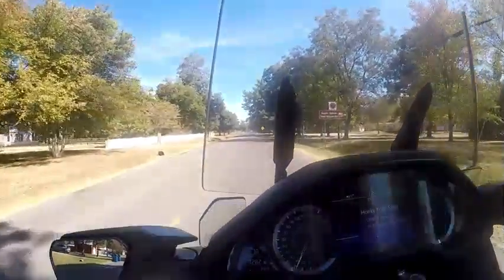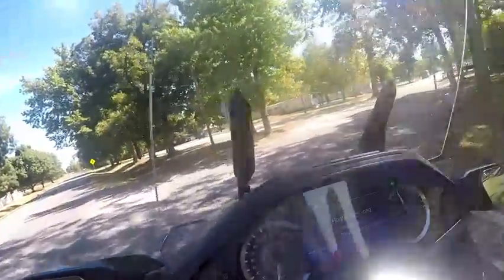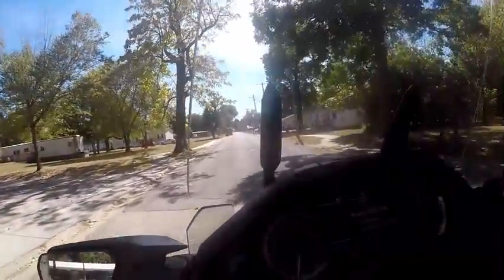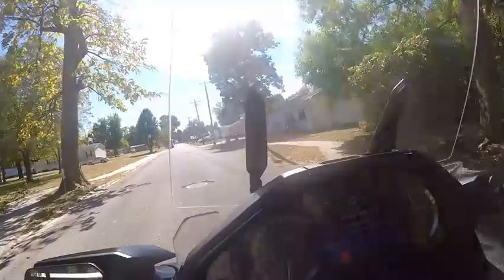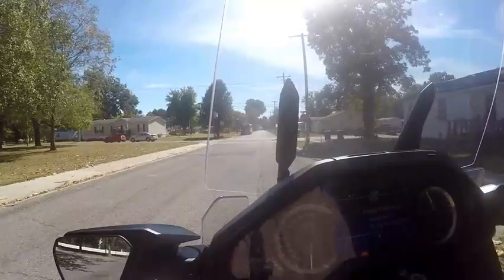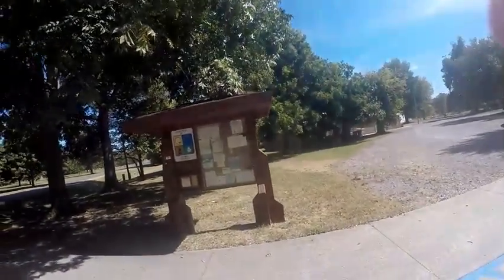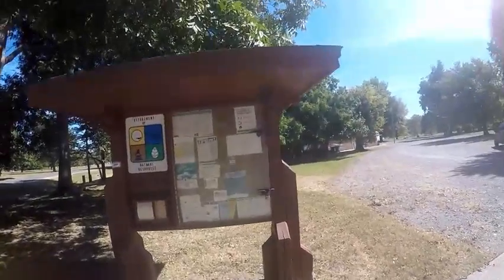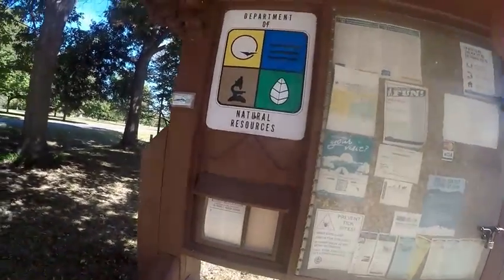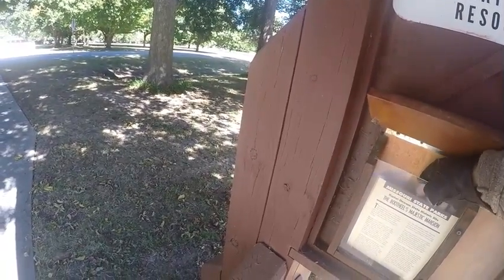And here we are, State Historic Site. All right, we'll get parked and we'll come back and give you some video. All right, guys, we are here and we have parked. Let's see what this is. The Boot Hill's Majestic Mansion, Hunter-Dawson State Historic Site. Let's see what this says. Let's see if we can get a brochure.